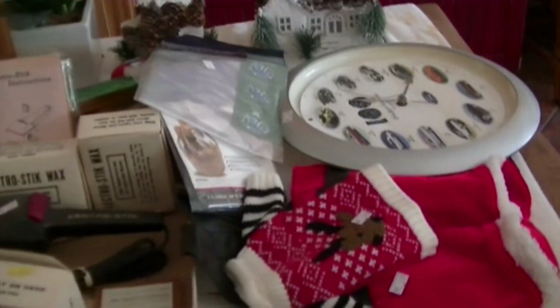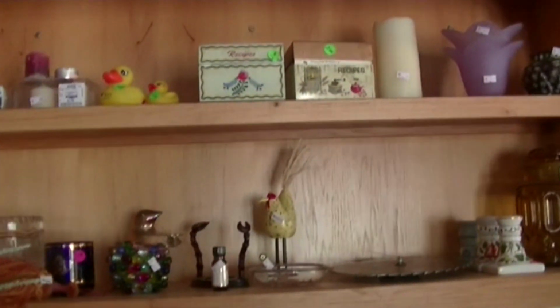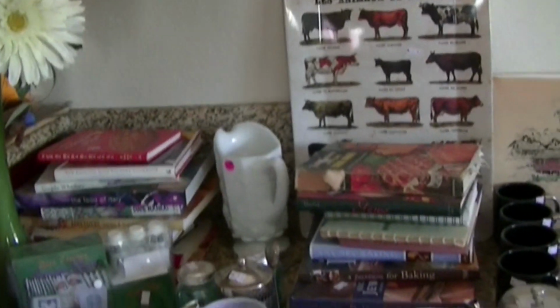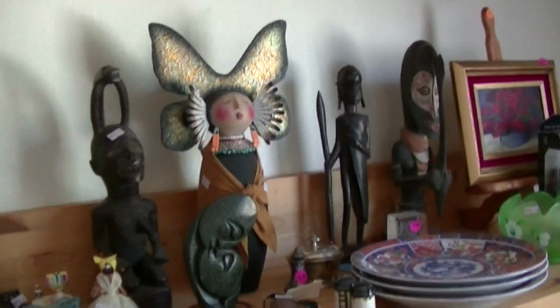Hardly any general household items in this sale. There's a little bit, but not much. Mostly collectibles, outdoor items, and fine art. We have African, Alaskan, Southwest, Western, European, Nevada, California art, HO train items.